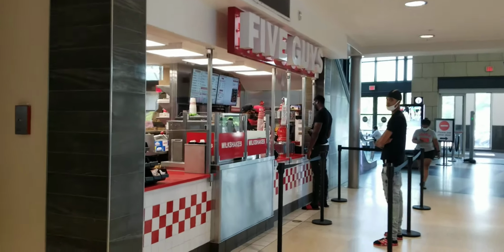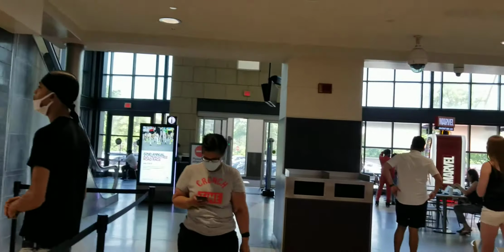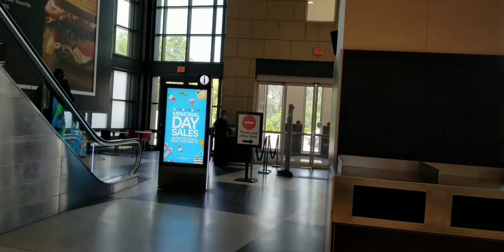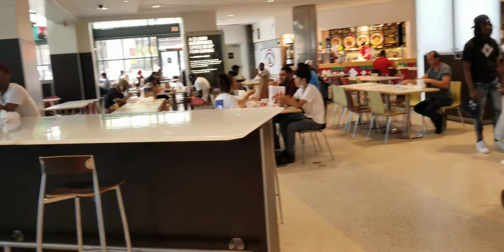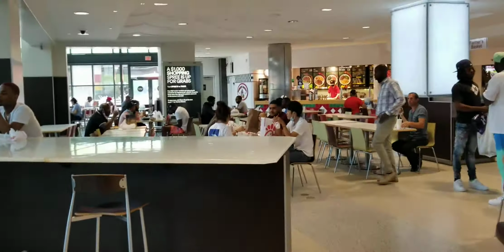Five Guys and a burger. That's one of my husband's favorite places, that's for certain. And then there's an exit to the parking lot. Let's see. This is what the food court looks like. As you can see, they have some seating areas right there with the high tables.